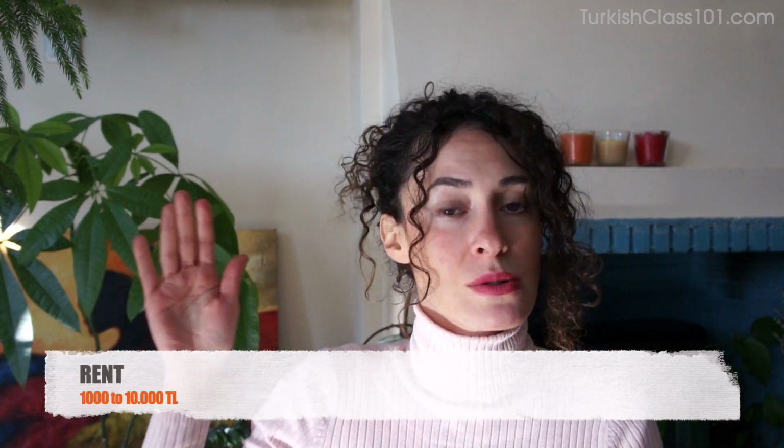Anyway, in general, the European side is higher in rent compared to the Asian side. But it depends, because central places are much more expensive than faraway places, and it depends on how big you want your apartment and how many rooms. The buildings differ. New buildings are more expensive than old buildings, and there are a lot of constructions because of the earthquake. The buildings are getting renewed constantly, so it depends on a lot of factors. That's why it's hard to give an exact number, but it starts from 1,000 Turkish liras and can go to 10,000, which is very expensive, but the range is that big.